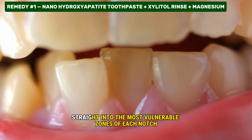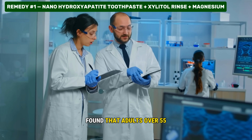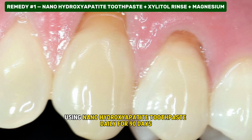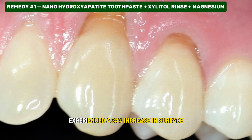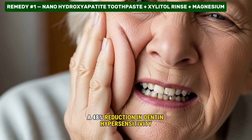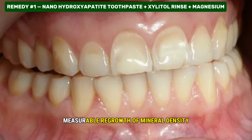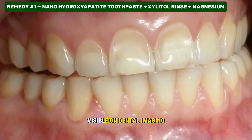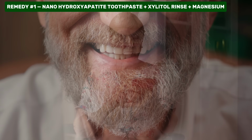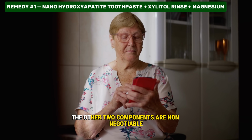of each notch. A landmark study in the Journal of Clinical Dentistry found that adults over 55 using nanohydroxyapatite toothpaste daily for 90 days experienced a 34% increase in surface microhardness at cervical lesion sites, a 48% reduction in dentin hypersensitivity, measurable regrowth of mineral density visible on dental imaging, and 0 adverse side effects across all participants. Those numbers are extraordinary. Now here's why the other 2 components are non-negotiable.